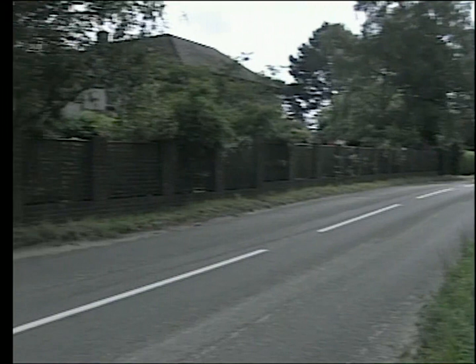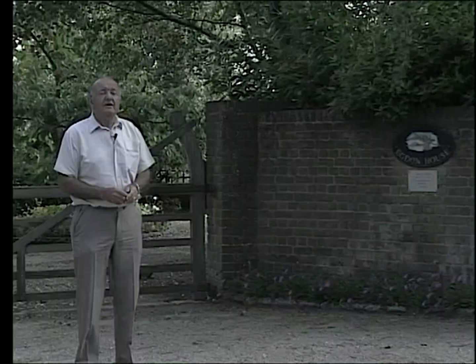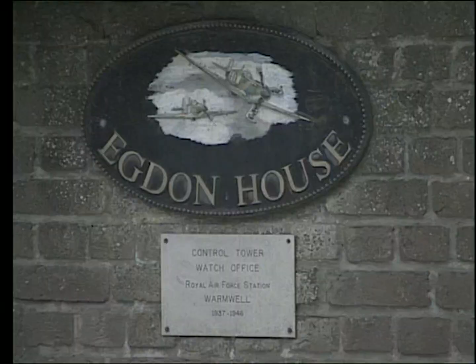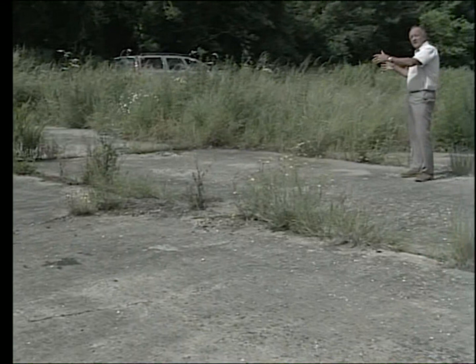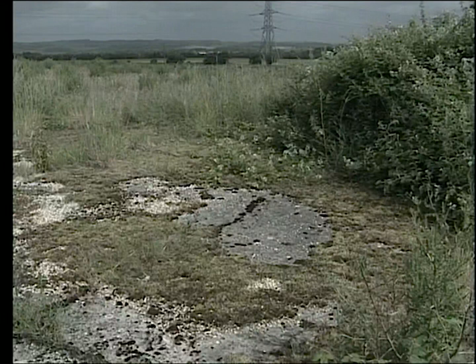This building here is the former control tower. It's been converted now to a lovely private residence, but close examination will reveal its original use. This here is one of the old panhandle dispersals, a narrow neck where an aircraft of about Spitfire size would come in off the taxiway and then swing round here, probably with an airman on the wing for guidance, pointing back out again, ready for its next operational sortie.